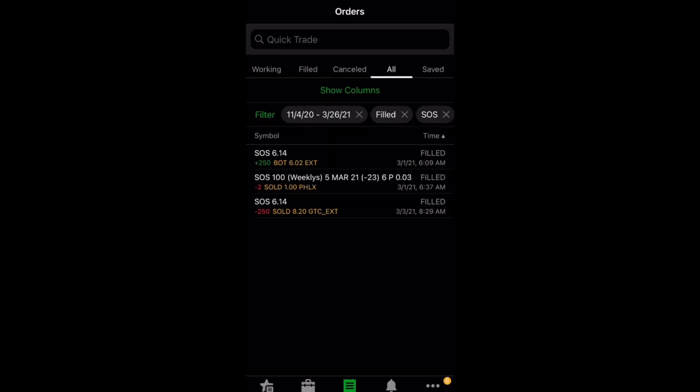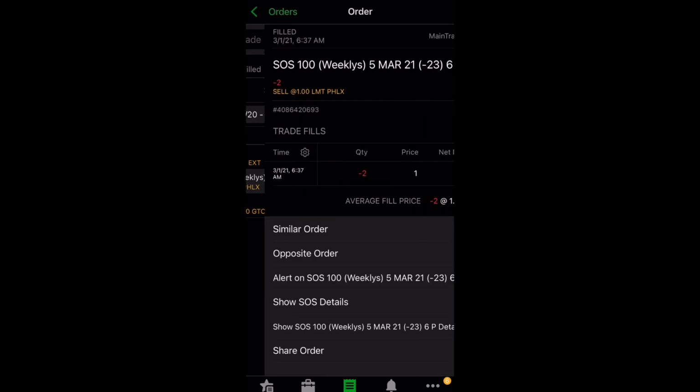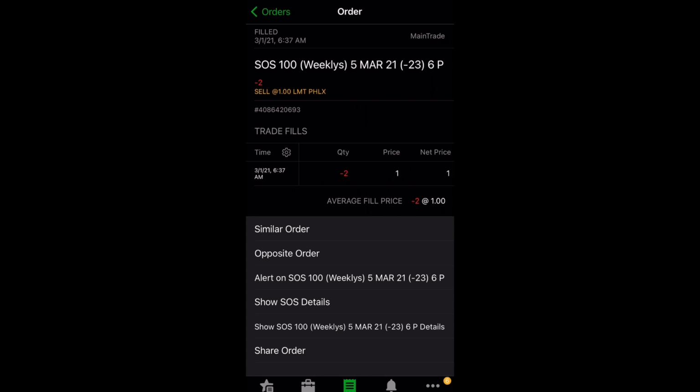Take a look at my orders here. It was March 1st when I first got in. I bought 250 shares, but those are shares. And then I sold 2 contracts. This expires March 5th, so it was the beginning of March, and at the time the implied volatility was extremely high. It was giving me $100, so it says -2 at 1. We multiply that by 100 because there are 100 shares in 1 contract. That gives me $200 because I'm selling 2 contracts, and my strike price is 6.